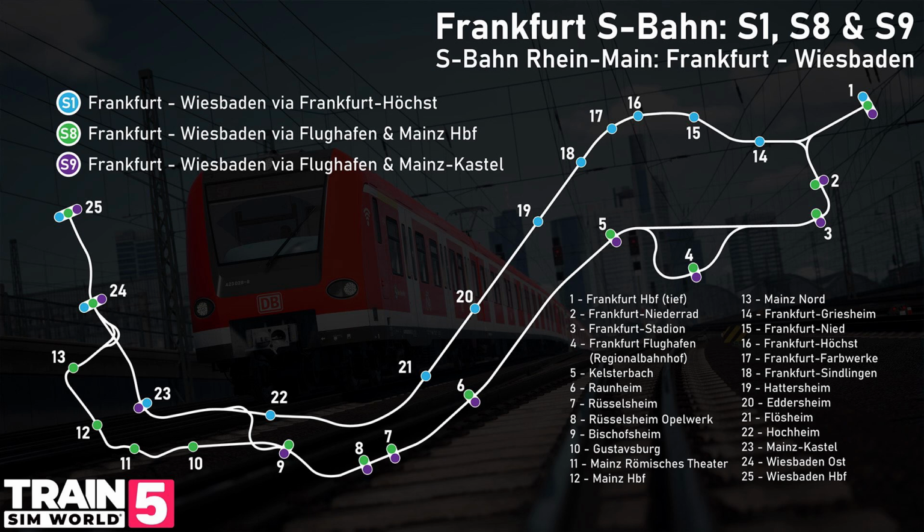S8 and S9 lines share an alternative path, which initially heads south to serve Frankfurt Airport's regional station, before stopping at all stations on the main Bahn south of the Main. The route is set prior to the opening of the Frankfurt Gateway Gardens, offering the chance to traverse over the original airport approach, which today no longer exists.